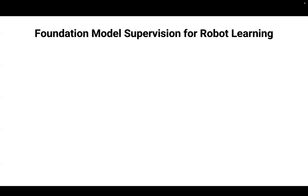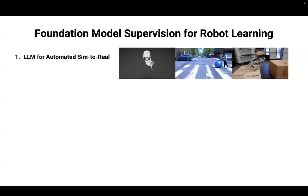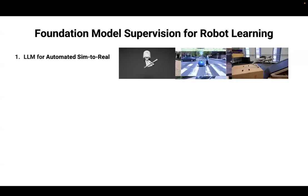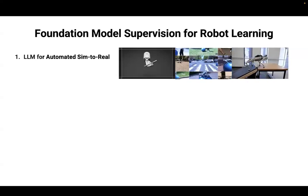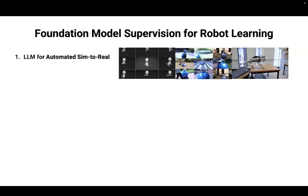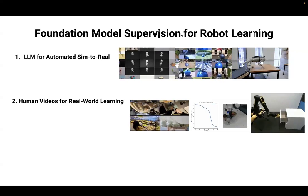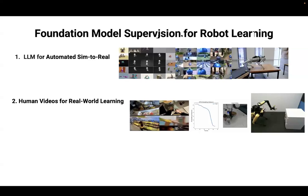And in particular, I'll provide a high-level overview of some of the different pillars of my work. So the first kind of approach I've exploited is using large language model code generation to provide training environments to automate sim-to-real of very complex robot tasks, such as spinning pencil in simulation and making a robot dog walking yoga ball in the real world.